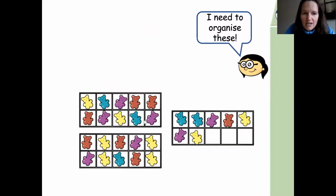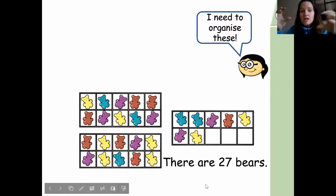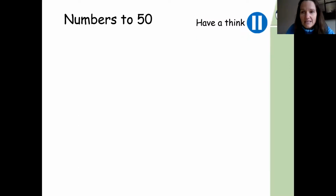So let's count. How many teddy bears do I have in this 10 frame? 10. How many teddy bears in this 10 frame? 10. And over here, well, I know I've got a whole row. That's 5, 6, 7. So let's do it. 10 plus 10 is 20, plus 7 is 27. So I have 27 bears all together. So 10, 20, you can still count if you need to, 21, 22, 23, 24, 25, 26, 27. So there are 27 bears. So you see, if I have a big number, to sort them into a tens frame is easy to count.